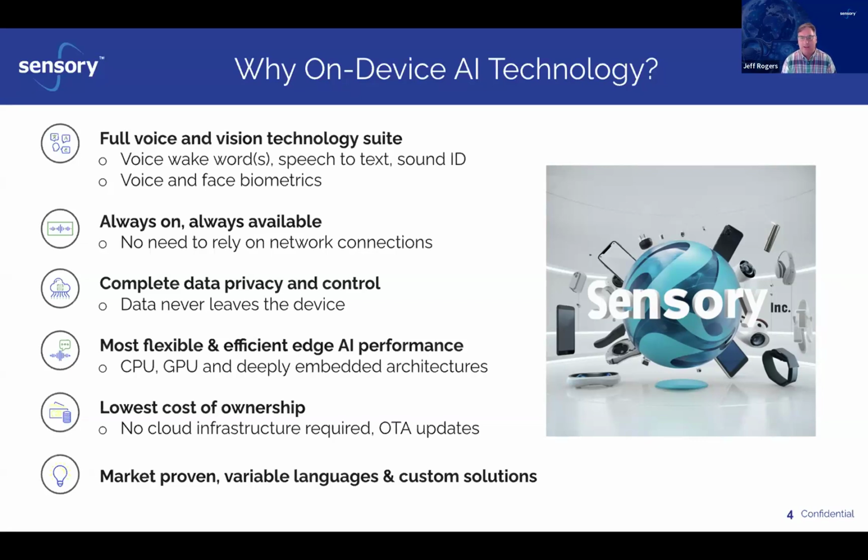We have a lot of flexibility in the platforms that we run on today. We can run deeply embedded. Our TrulyHandsfree has a version of speaker verification that runs with it as well. And that can run down on DSPs like HiFi based DSPs or ARM based cores such as M0s, M4s and M7s. And then of course we can also run on CPUs and GPUs and others, NPUs as well. So a lot of flexibility there.